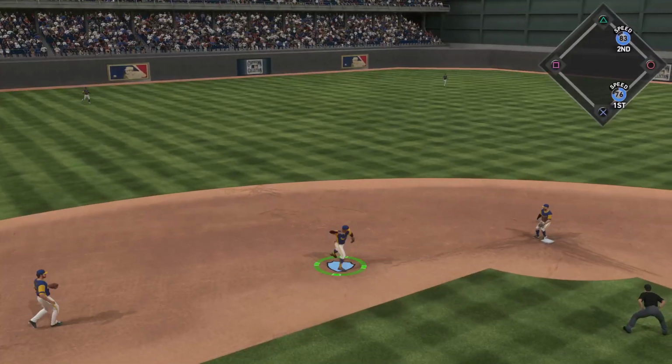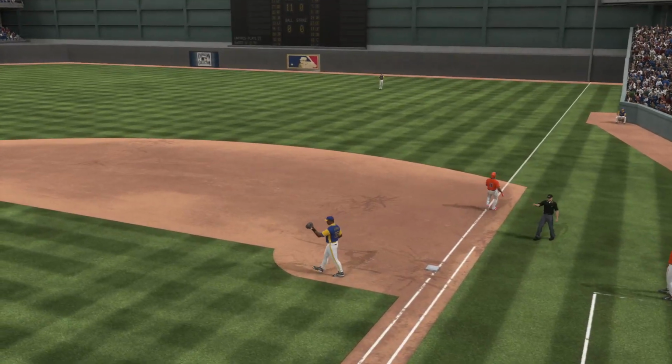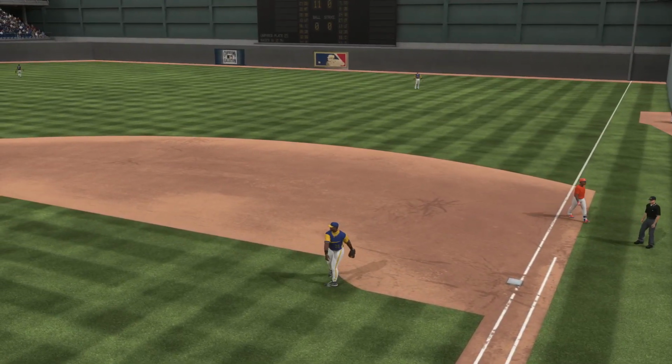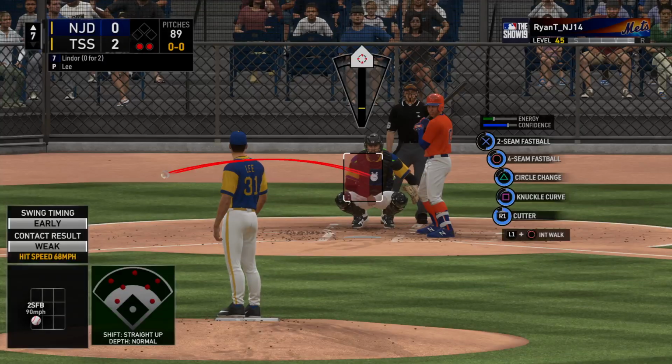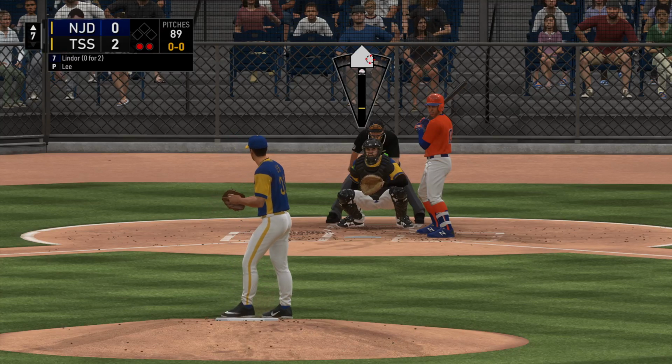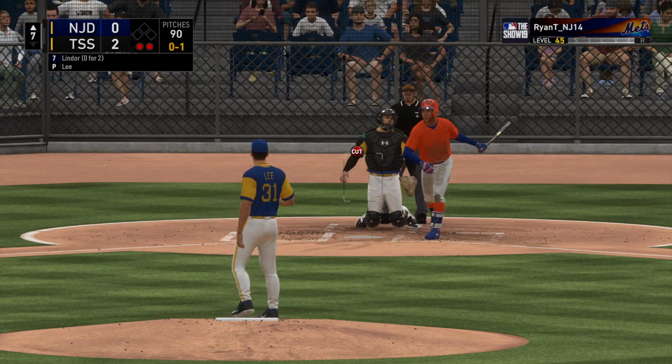On the ground to short. Could this be 2? Altuve for 1. On to first, and that's the very last thing they needed at this point in the ball game, as there are quickly 2 away now. Now it's the all-world all-star shortstop Francisco Lindor. 0 for 2 on his line thus far.